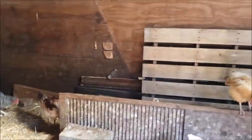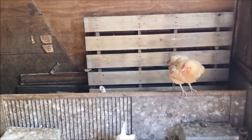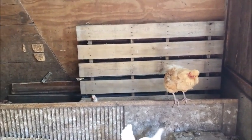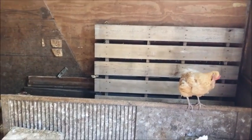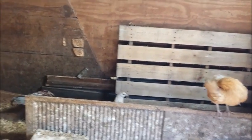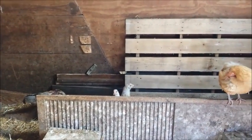Well, guess how many roosters we have now? We have 3 of those Leghorn roosters, 2 Barred Rock roosters, and 6 more roosters. Look at that hen in there. Yep, she's just laying down right in the center of the coop, right in the heat.